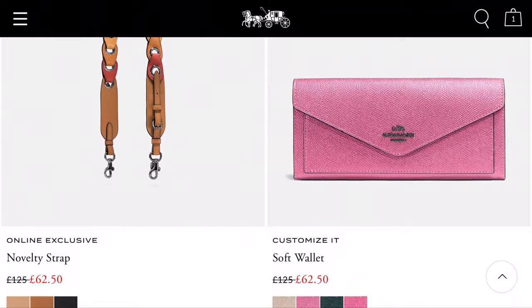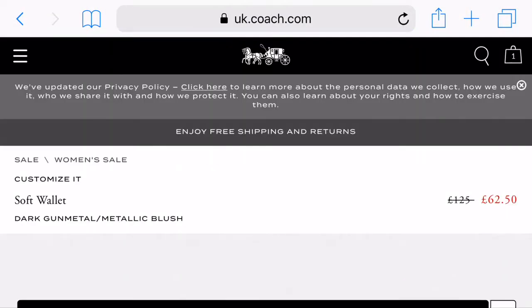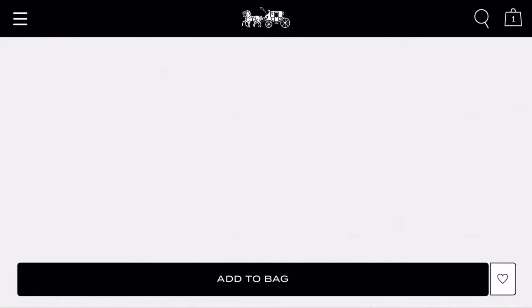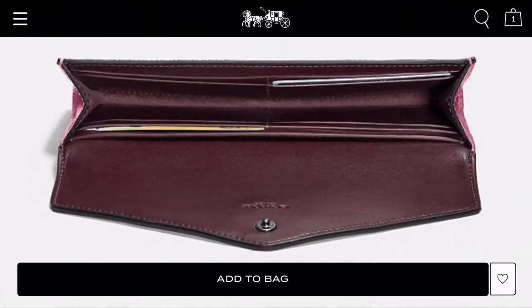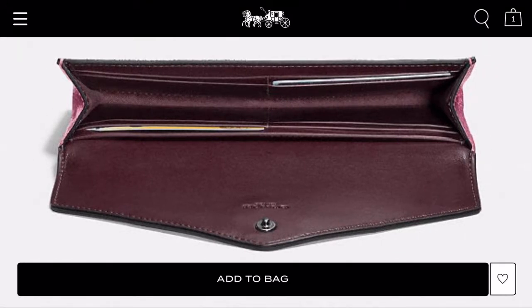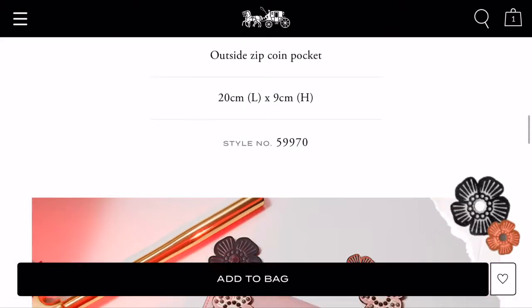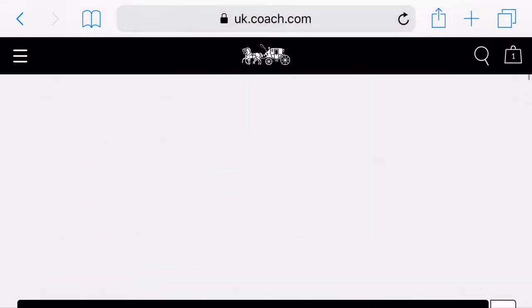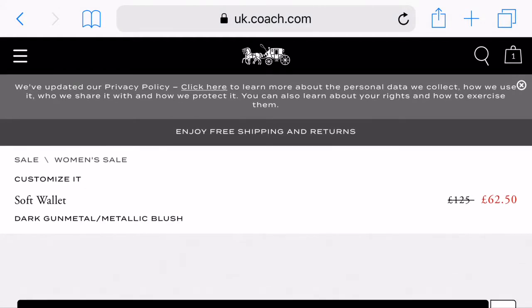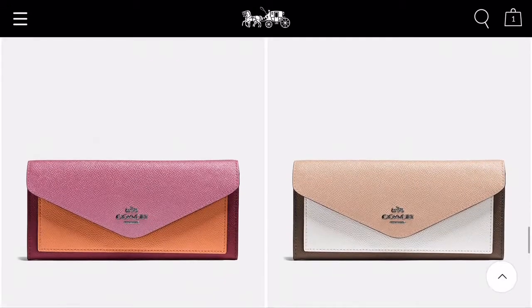The soft wallet is £62.50, which I think is really decent for a Coach wallet. And I love these type of wallets. They're big enough to fit things in. As you can see, the slot for cards, and then coins and cash. I really like this design. It's quite plain, but I think it does the job. £62.50 is not too expensive.